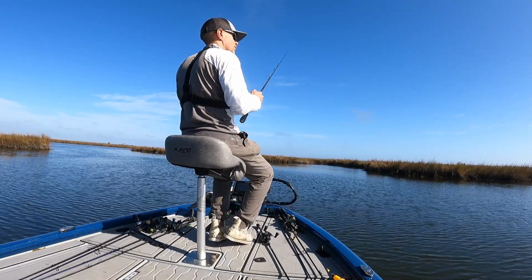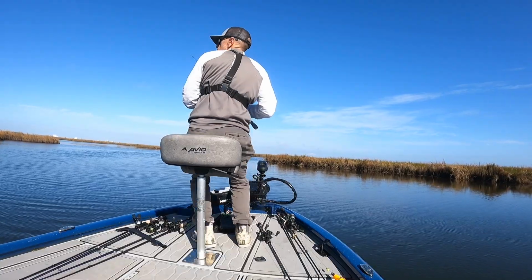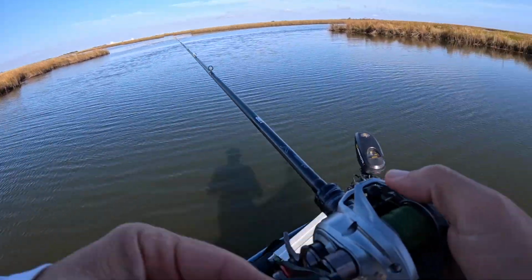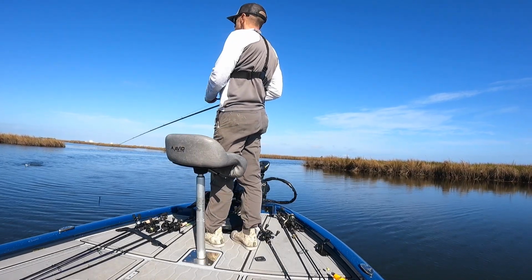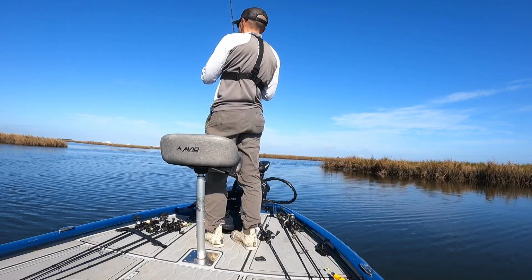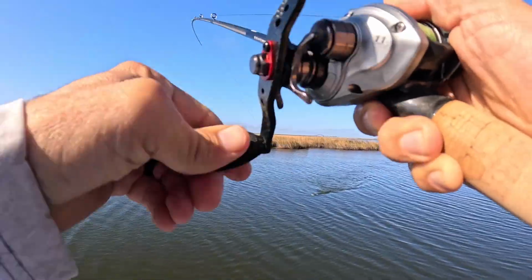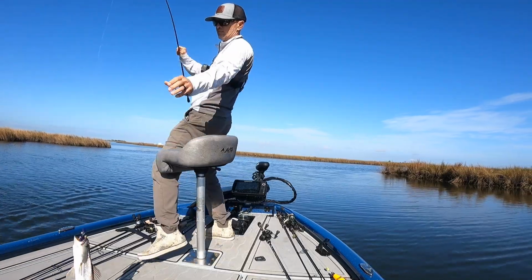Just one bass. Just want to catch one. Can't get out of the trout. Another speck. Another speckled trout. Can't get out of them. 64-degree water in here. There's another. Another speck? Yep. Oh yeah, there's a bunch right there. There's a keeper. There's another.